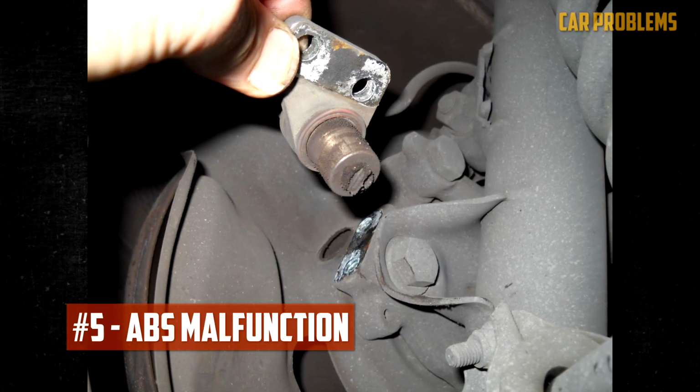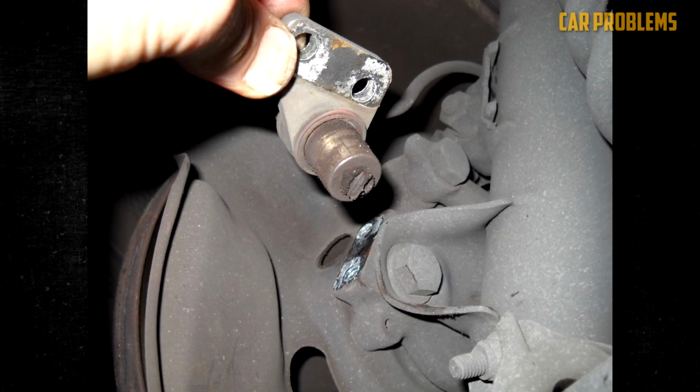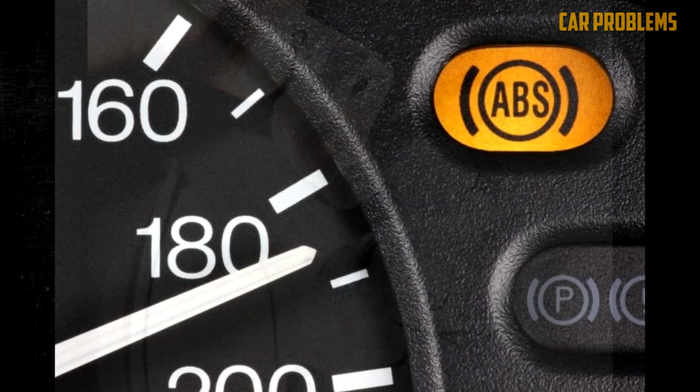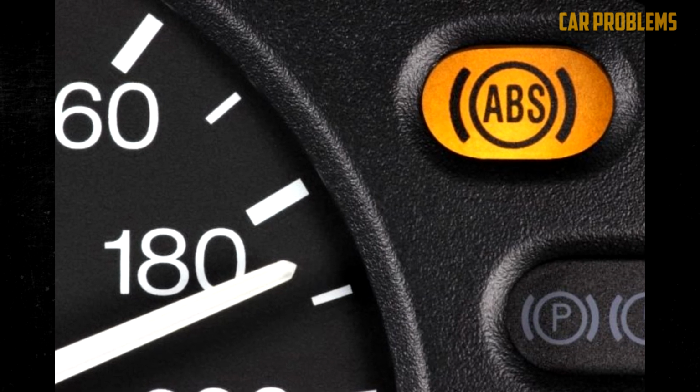ABS malfunction. Your on-road handling is also greatly influenced by your anti-lock brake system. The traction system may also be turned off if the ABS isn't working properly. The ABS controller may be involved in the issue. However, the wheel speed sensors are also a component of the earlier discussed ABS system.